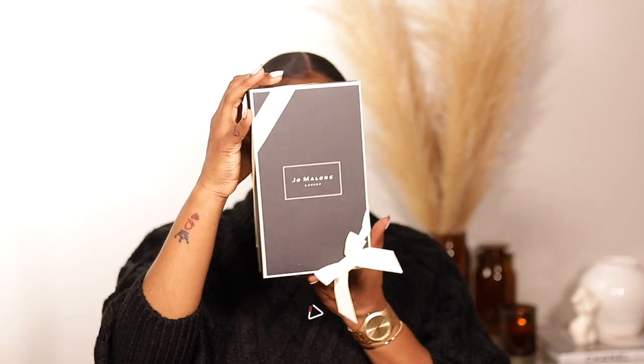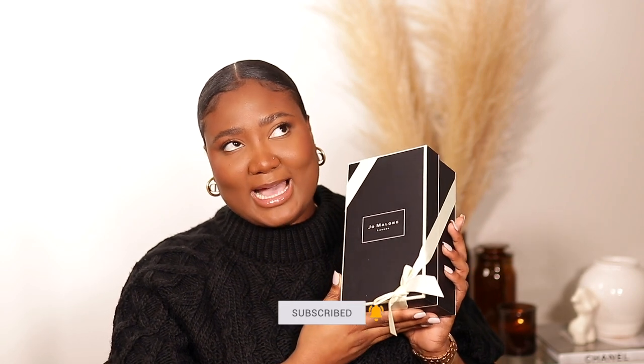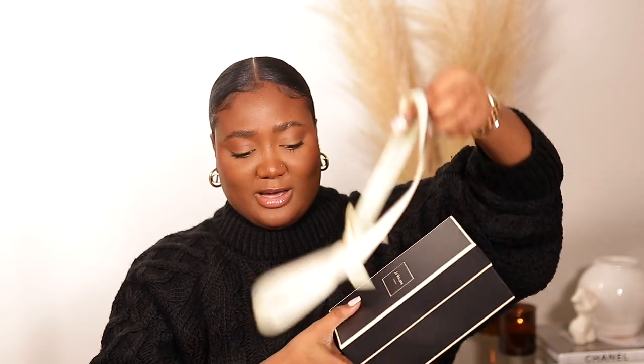I really love this. When I saw it, I said, Cindy, I'm gonna get it. And I'm so happy that I did. I loved it so much that I actually went back and got the candle. Now it's wrapped so nicely, I didn't even want to unwrap it, but because it's just the bow tie around it, I can always put it back, so I'll unwrap it.